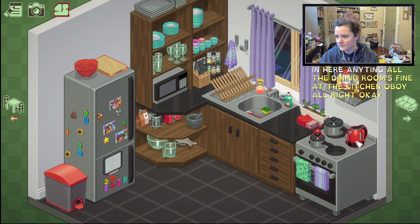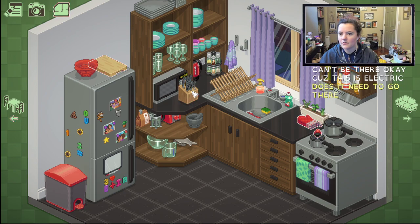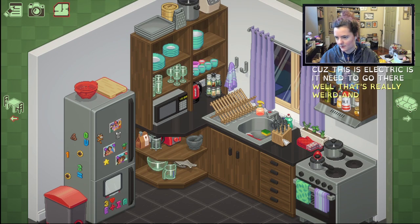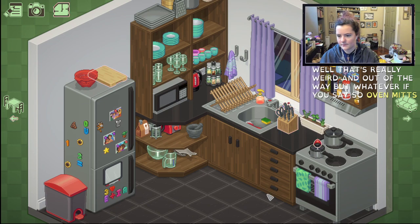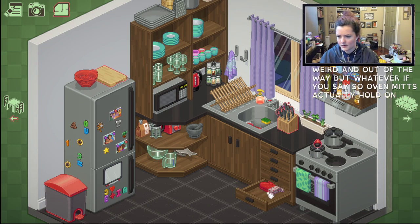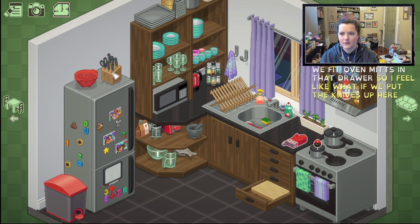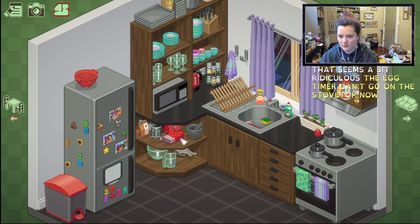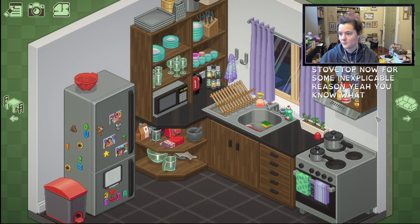Alright, okay. This can't be there. Oh, because this is electric. Does it need to go there? Well, that's really weird and out of the way. But whatever, if you say so. Oven mitts. Actually, hold on. Can we fit oven mitts in that drawer? Because I feel like, what if we put the knives up here? No, that seems a bit ridiculous. The egg timer can't go on the stovetop now for some inexplicable reason. Yeah, you know what? Ain't too pretty, but I can deal with that.